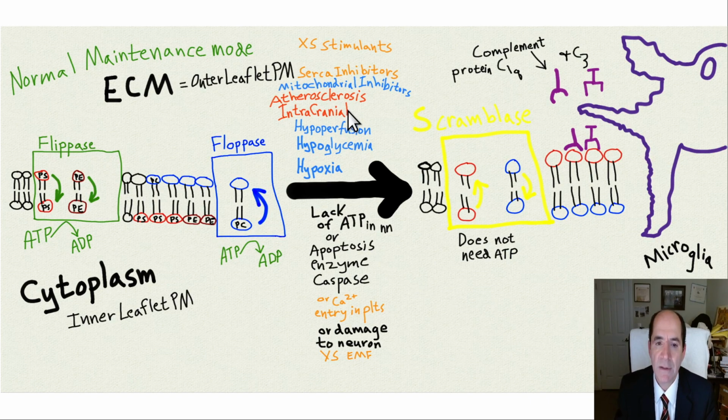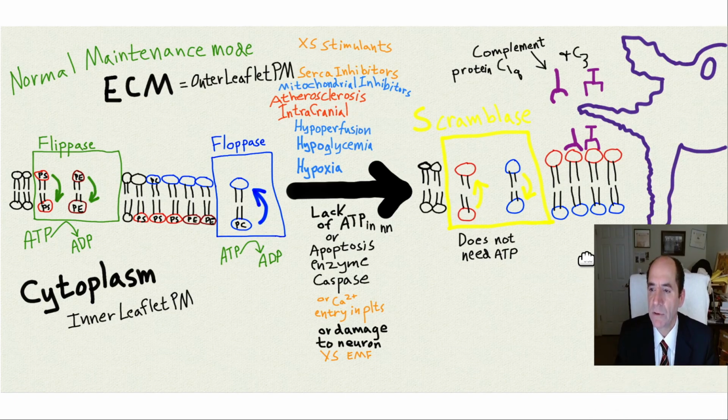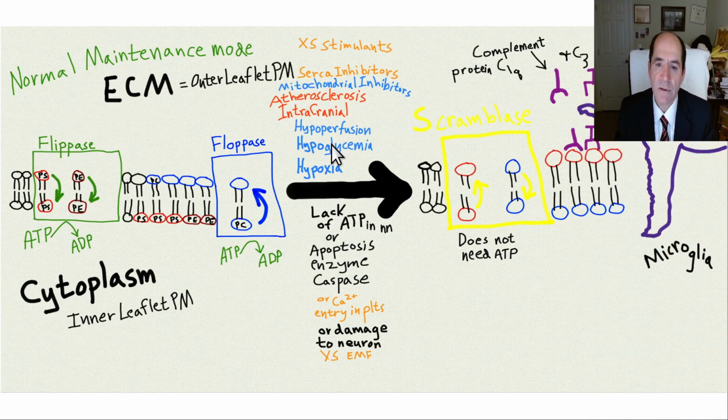Okay, there's a bunch of things that can lower the ability of the cell to make ATP, and that especially is going to be things like lack of oxygen, a lack of glucose, hypoperfusion for whatever the reason, intracranial atherosclerosis, causing a chronic decrease in the oxygen and glucose ability to be delivered to the brain cells, the neurons. Mitochondria inhibitors, so they're going to decrease the ability to make ATP.